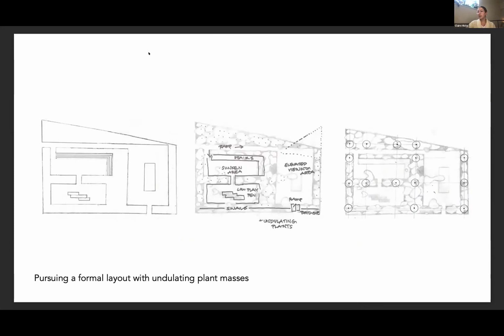So with that in mind, I ended up pursuing this formal garden structure with these strong architectural edges, but emulated the interior surface of an oyster shell with these undulating plant masses, and then tried to reinforce that sense of security and enclosure with trees on a more structural grid pattern.